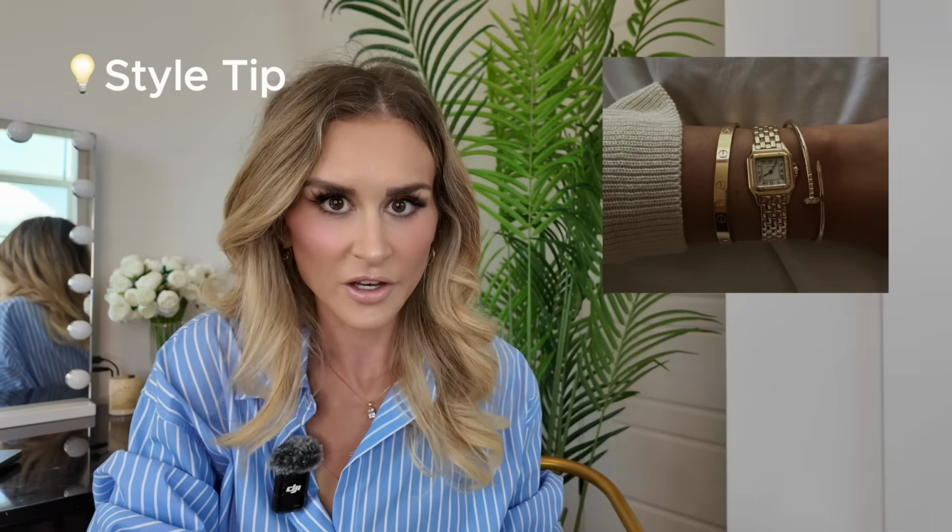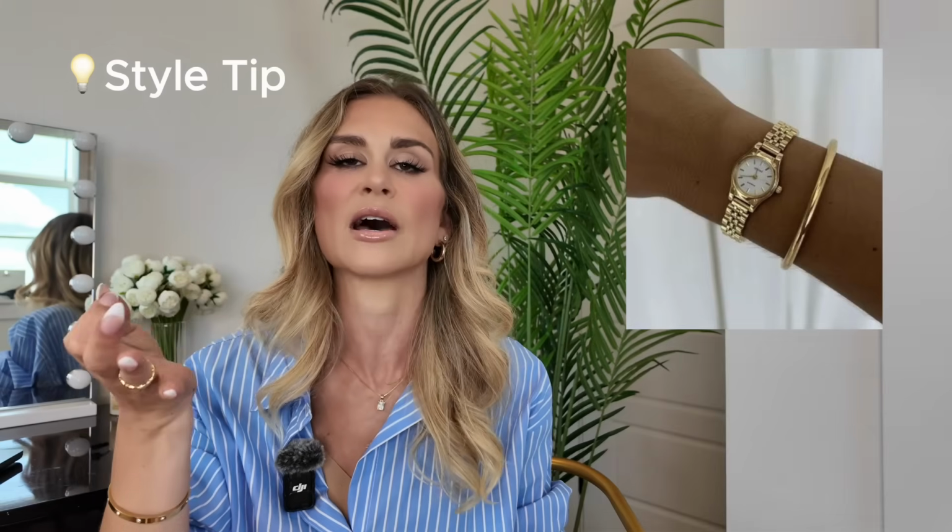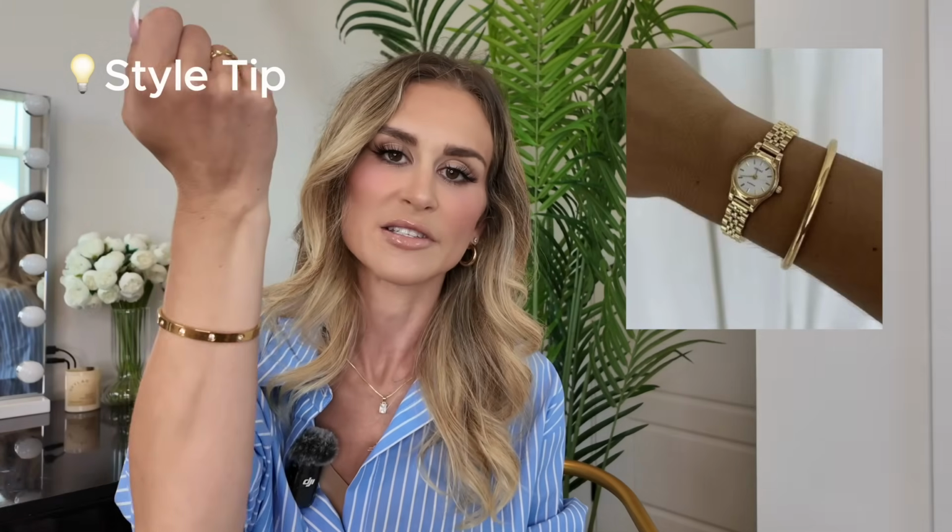Do you see how some of this stuff ironically works in the opposite way? That's how we're going to get you looking your best and be very sneaky about it. You do not need Tiffany or Cartier to look like you have a house in the Hamptons. It's about restraint. As with other things in life, a delicate, thin gold bangle looks 10 times more luxe than 10 chunky bracelets on your arms.